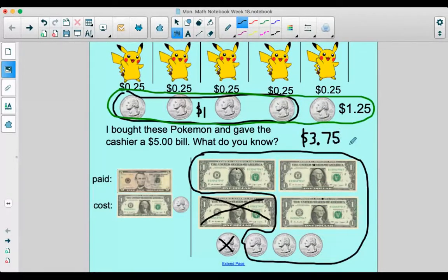So our change that we should get back from the cashier is $3.75. Another way we can think about that and check our work is to see if we add back what we spent. So if we added $1 to that, it would make $4.75. If we added a quarter, it would make $5. Then we could see, okay, it added back up to our $5 bill. So we have the right answer.